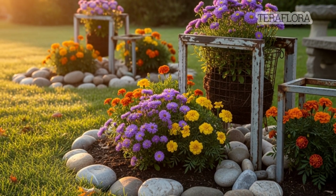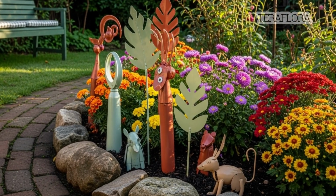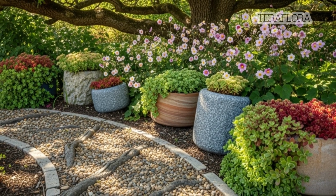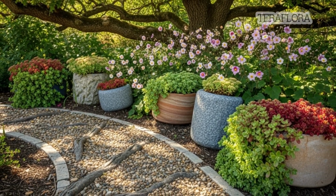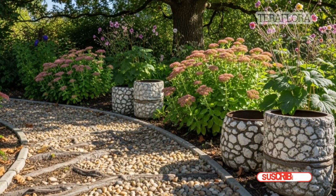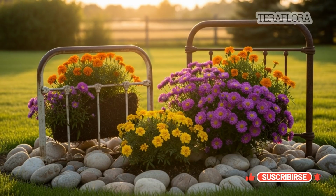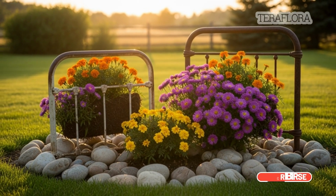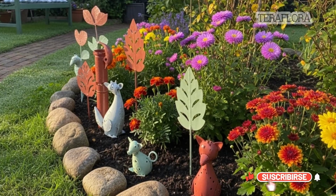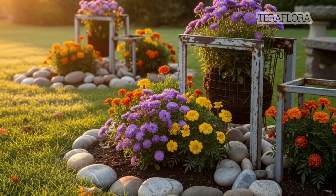Every rusted piece carries history, now softened by color and care. The stones hold that memory gently, grounding it into calm permanence. When dusk falls, the painted metal catches the last amber light, reflecting a quiet glow into the surrounding flowers. It feels warm, a small miracle built from forgotten things. And as the day fades, you realize this harmony between metal and nature isn't accidental. It's hope, sculpted into form, alive again beneath the sky.